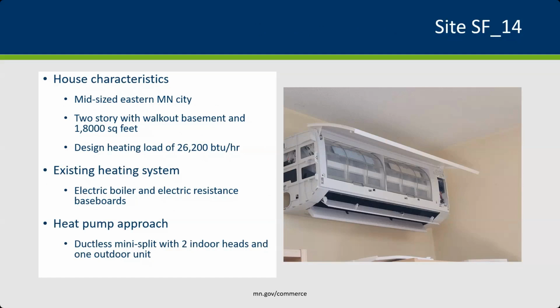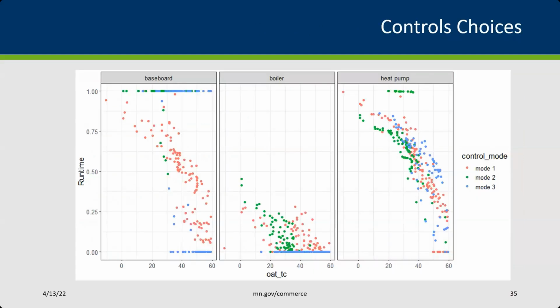The other thing that we really dove into on the multi-head systems was the controls choices. So this is a site where we're replacing heat from an electric boiler and a baseboard system. And we tried 3 different control modes in the system, denoted by the different colors here on this plot. And this shows the component runtimes, or heating system runtimes, from the baseboard on the left, boiler in the middle, and the heat pump on the right.